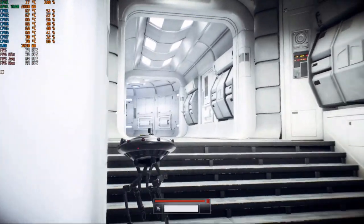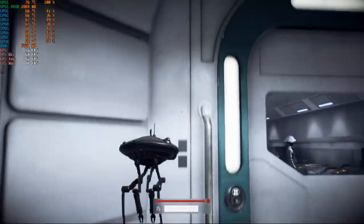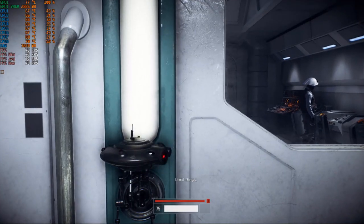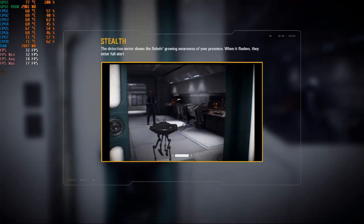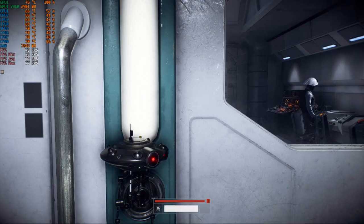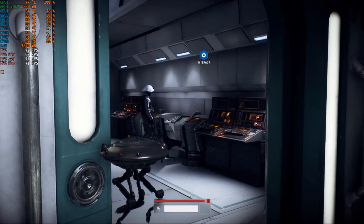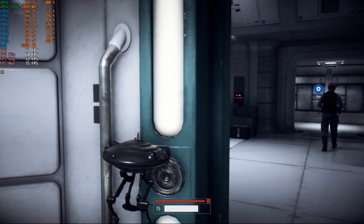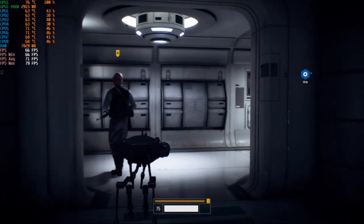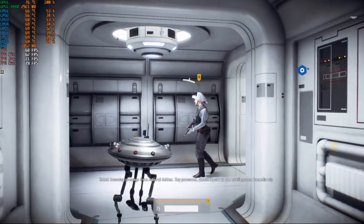Command wants a report on that Imperial transmission we intercepted. Thanks. We need any information that could be crucial to the Death Star attack at Endor. Hey, how's that decryption coming along? Command is expecting updates before Endor if possible. Taking longer than expected. The encryption is surprisingly complex. I'll do what I can to hurry things up, but no promises.